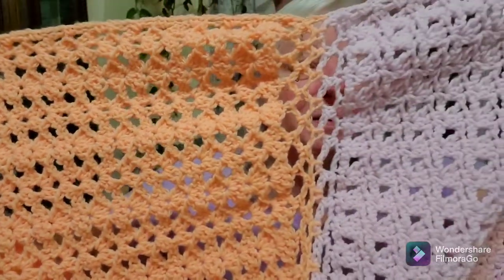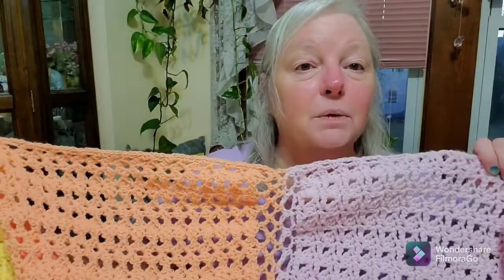I'm not even opening it. It's taller than I am. I'm not that tall, but it's still bigger than me. But I did want to show you how the join is working out, and I really do like it.